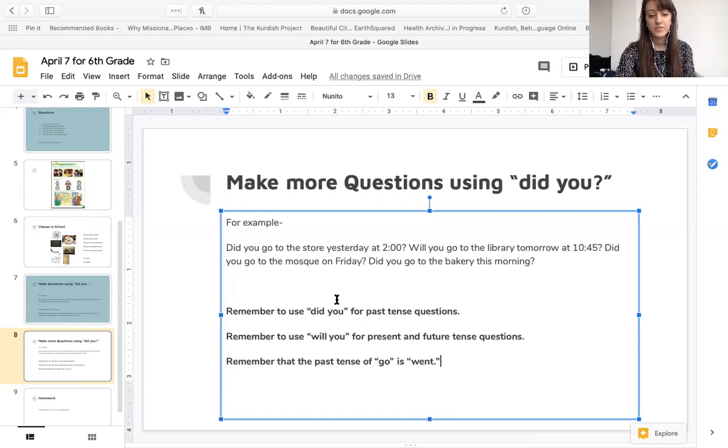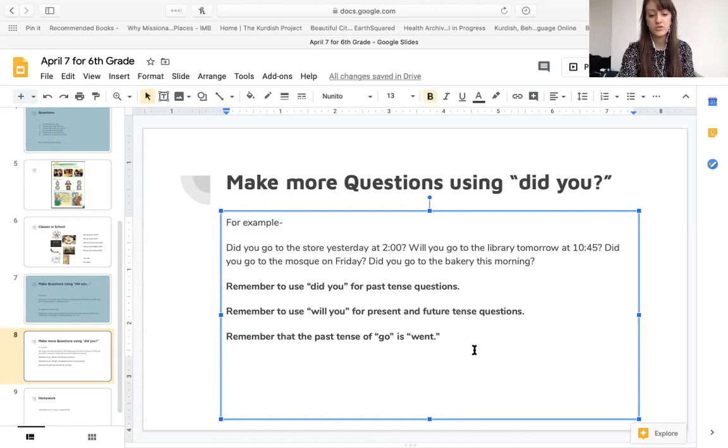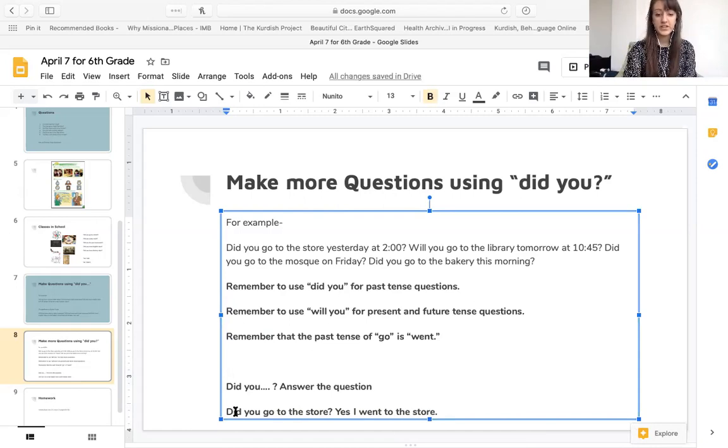For your homework, you have some activities to do, and I also want you to write some sentences. I want you to write 2 questions and 2 answers. So for example, you could say, did you, make it a question, and then answer the question. For example, did you go to the store? Yes, I went to the store. I want to see that you use the word did, that you use the present tense of a verb, and then in your answer that you use the past tense of that same verb. Okay?